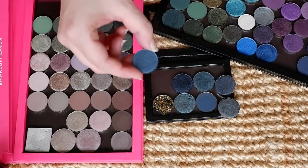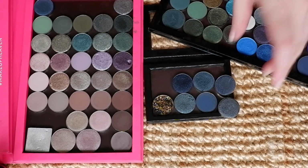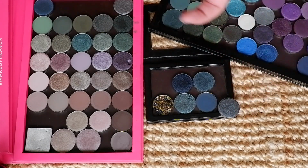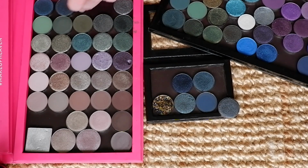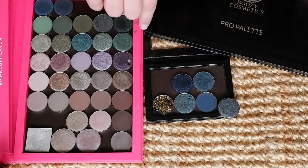This is Abyss, which is a satin, so I definitely don't want that. I'm going to put Deep Water back in, because I like it, but I think it's a little bit plummy. This is more of a true navy. And this just has a lot of teals and greens in, I see. And there's really not that much blue in this palette. I thought I had more blue. Oh well.